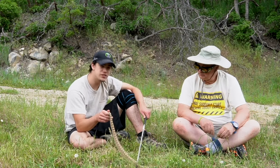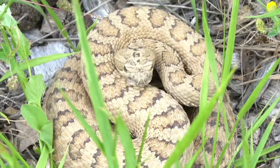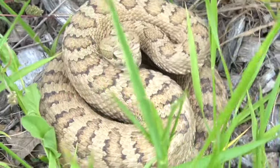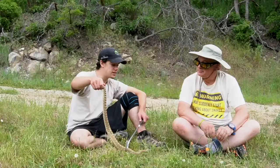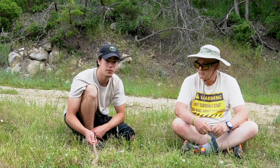Lastly, does this snake make a good pet? I think this is just a fun thing to do. Honestly, this is a snake I actually really want to keep as a pet someday. However, it is not legal in the state of Utah, so if you want a snake like this, the closest thing I can probably recommend to you is a bull snake.